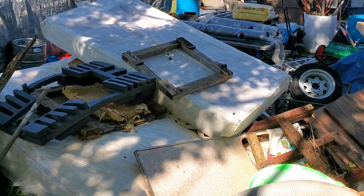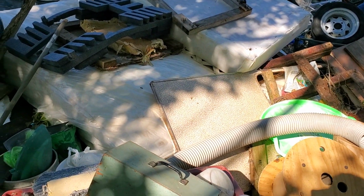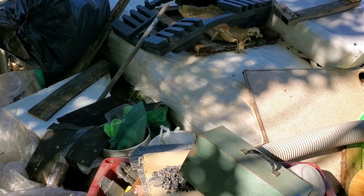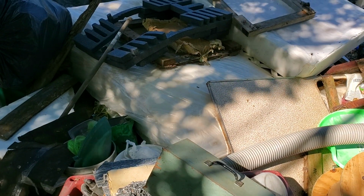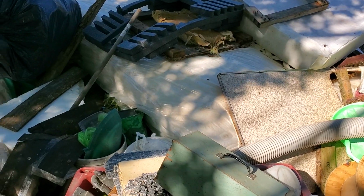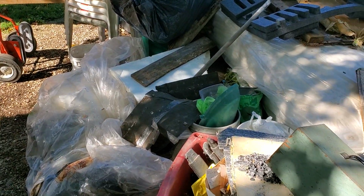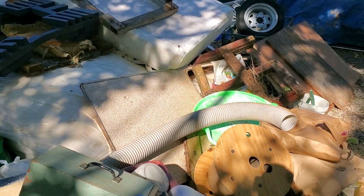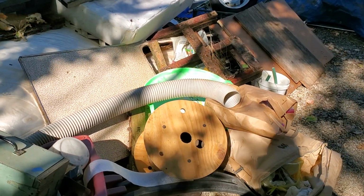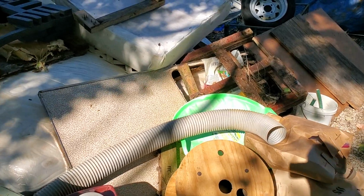All right, this right here was from our first load yesterday, and I had to come back, pull it off, because we got it after the landfill had closed, so I couldn't dump.